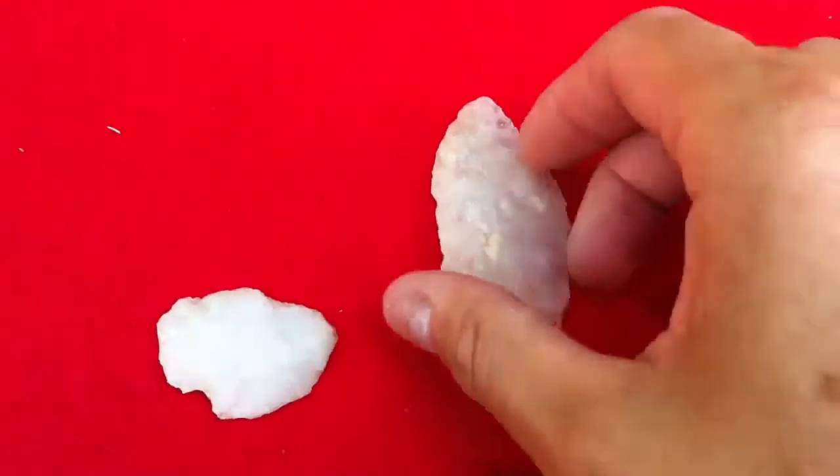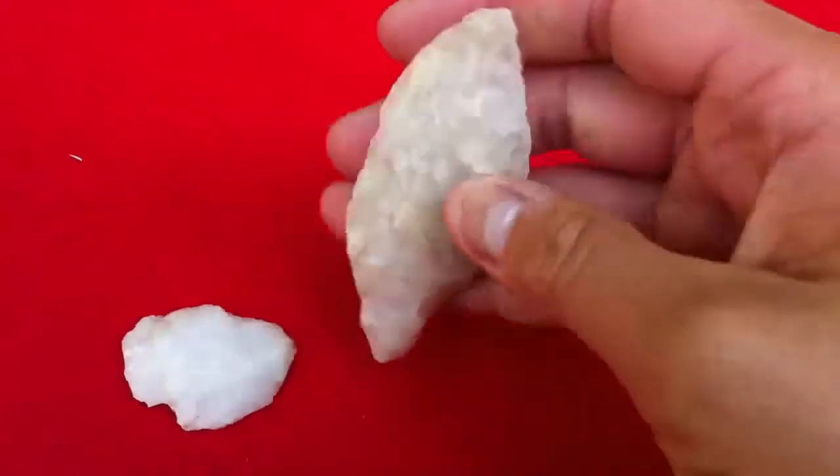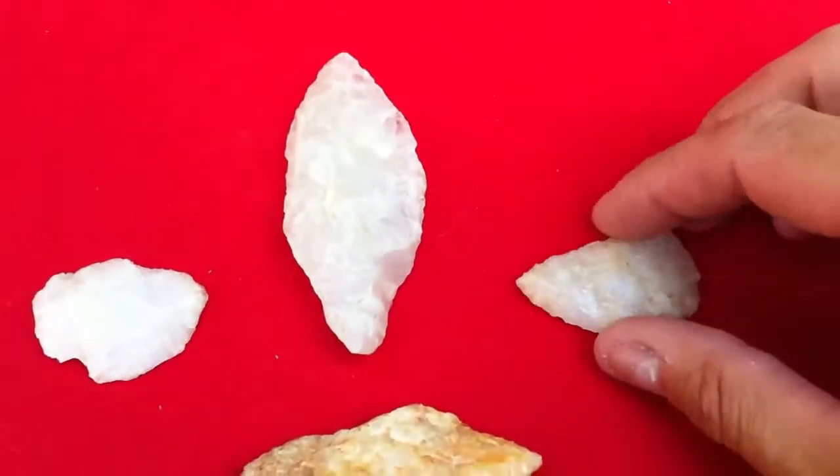I kind of knew what it was like for you guys that find those really large arrowheads and just pick them up and they fill your hands. It's just crazy because most of the stuff we find is on the smaller side.